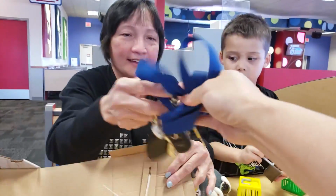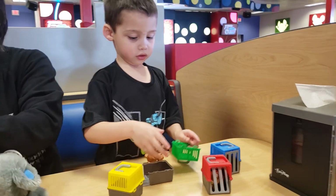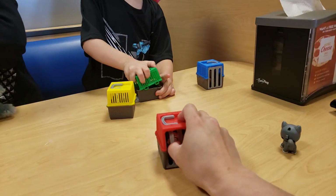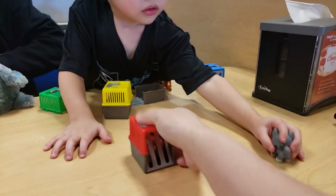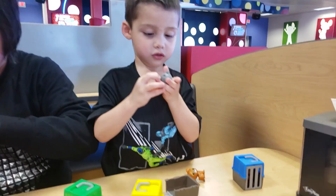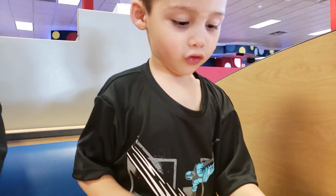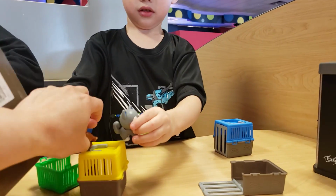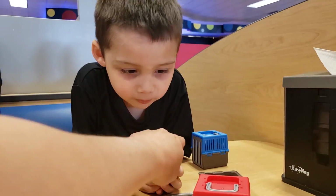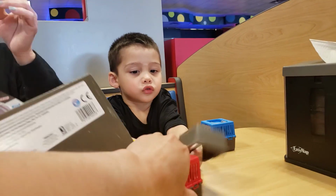Here's the key. Eli, where's your pet at? What happened to the lion? The lion got stuck. Hey, hold on. I'm gonna fix it. Oh no, not Sammy. Let me see Sammy, Eli. Thank you. Okay, now can I see? I'm just gonna take a picture. Take out the lion first. Take him out so I can take a picture. Here, can you take Sammy out?